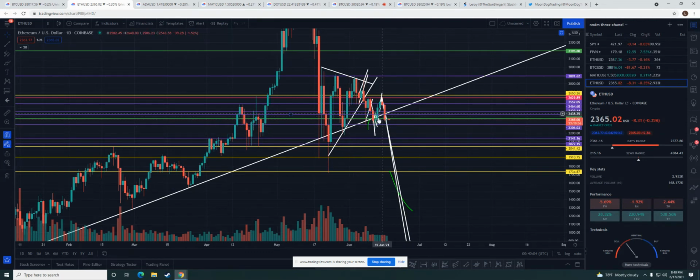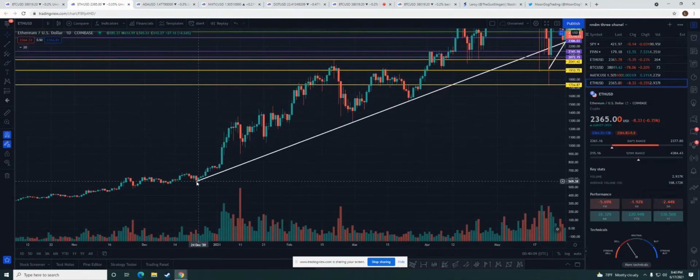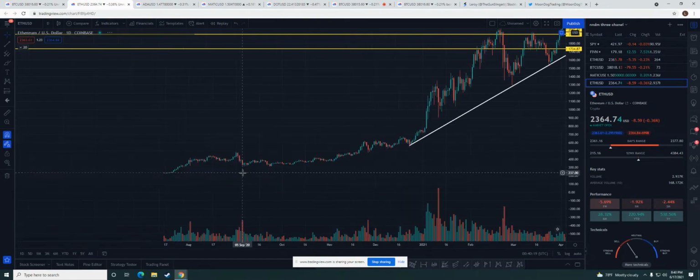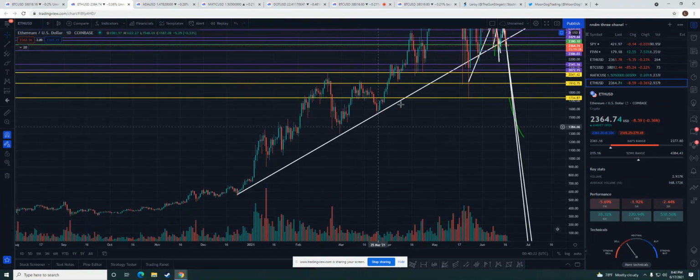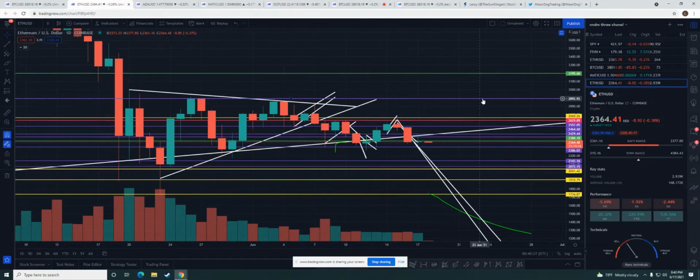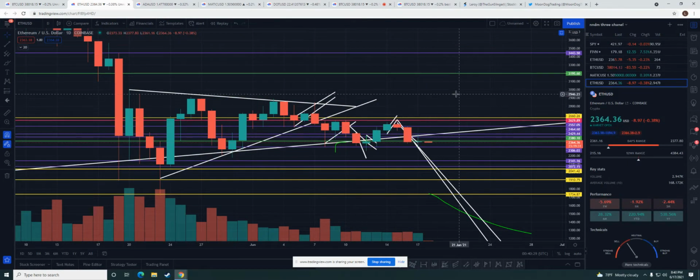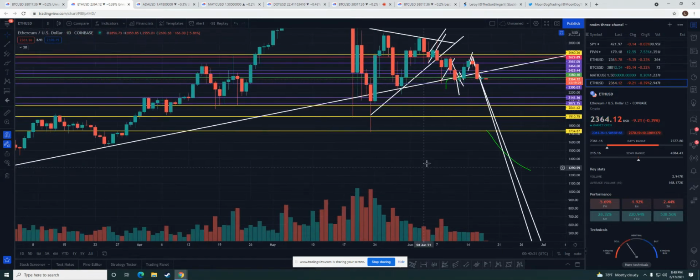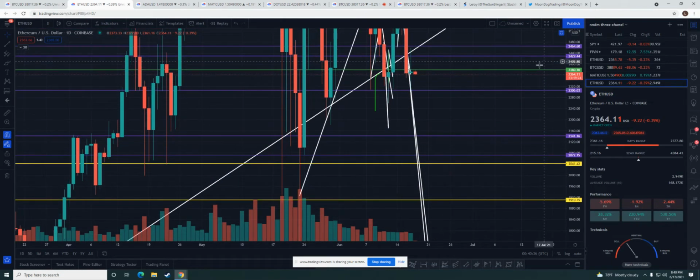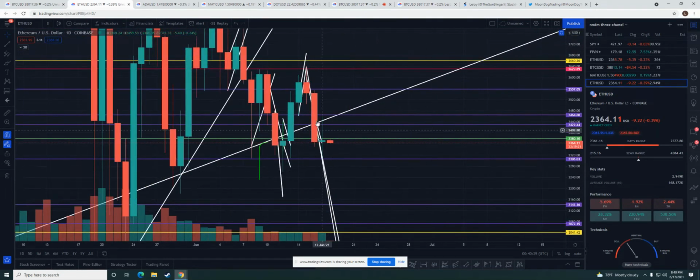Now we got a daily close underneath it, and we got our second daily. This has not happened all the way back since this trend, December of 2020. So this trend line has held up the whole time without getting two daily closes underneath it. This is the first time. And we got rejected. I just moved the line by accident, so whatever this line was, I just moved it by accident. But anyways, we got rejected here.